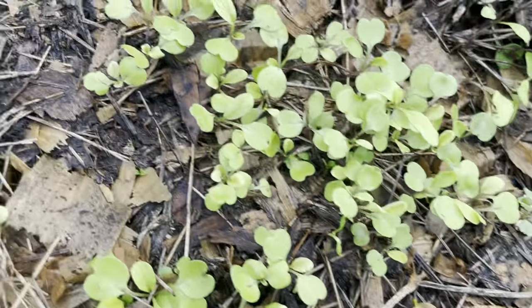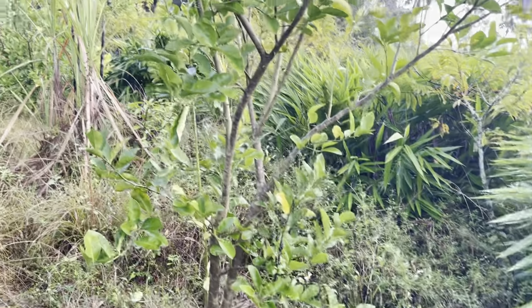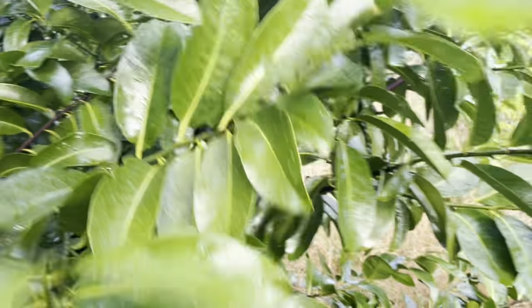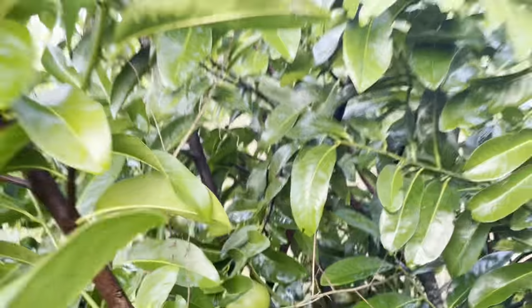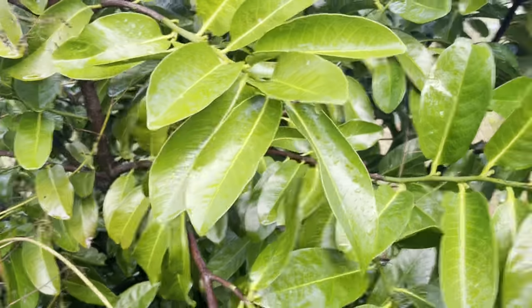It's got kale and some other things growing in here. It's like some cabbage maybe. Yep, Black Sapote is. This tree didn't really put on a lot of fruit. I noticed if you give these things more compost or manures, they produce more fruit.